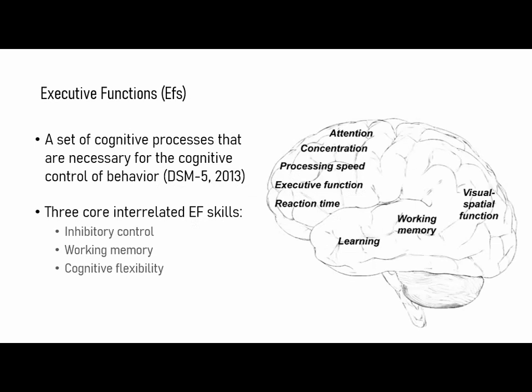Executive functions are a set of cognitive processes largely supported by the prefrontal cortex that are necessary for the cognitive control of behavior. Three core interrelated executive function skills, inhibitory control, working memory, and cognitive flexibility, give rise to higher order skills such as reasoning, problem solving, and planning.